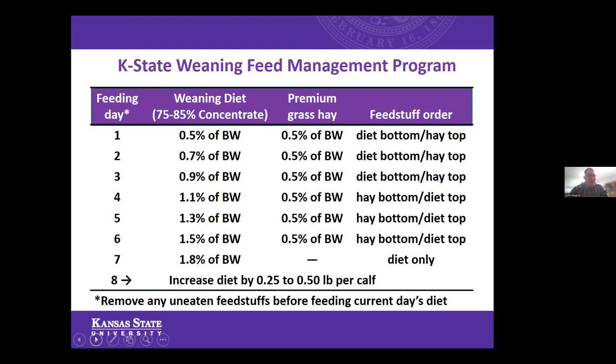And so our goal with this program is to keep these calves fairly aggressive. And so in essence, this is a program where we're going to limit feed these calves, and we're really going to implement kind of the age old saying, we're going to go slow at first to go fast later. And so I think oftentimes it can be very easy to get ahead of calves at the bunk in a feedlot or receiving situation or in a weaning situation.